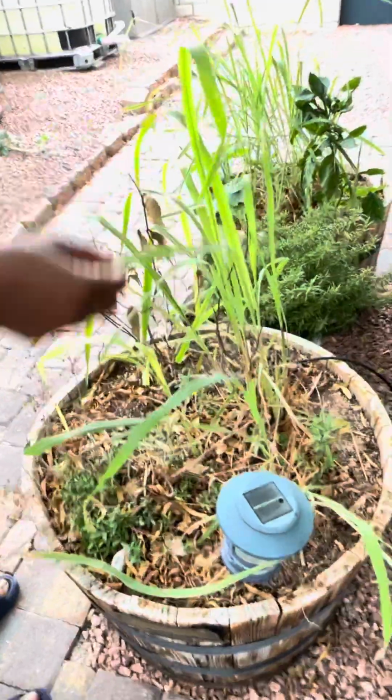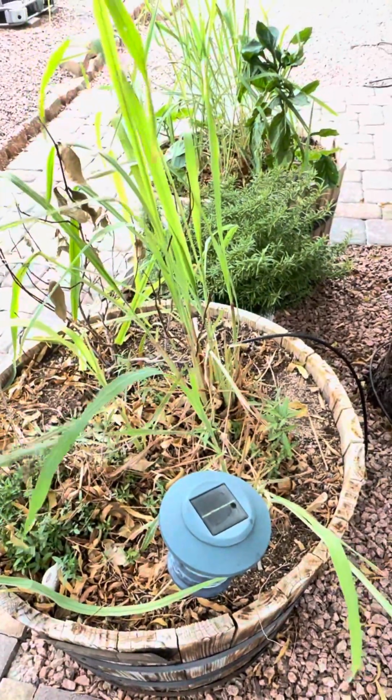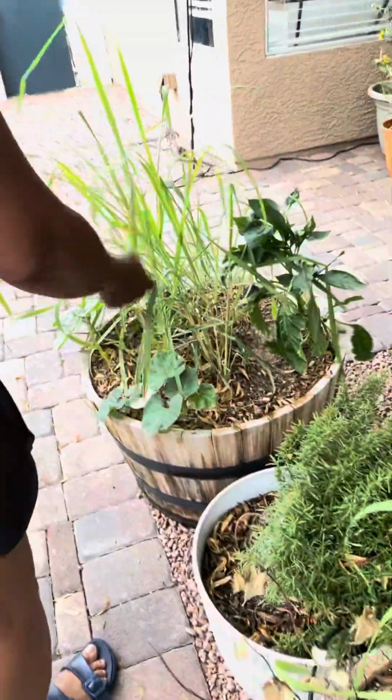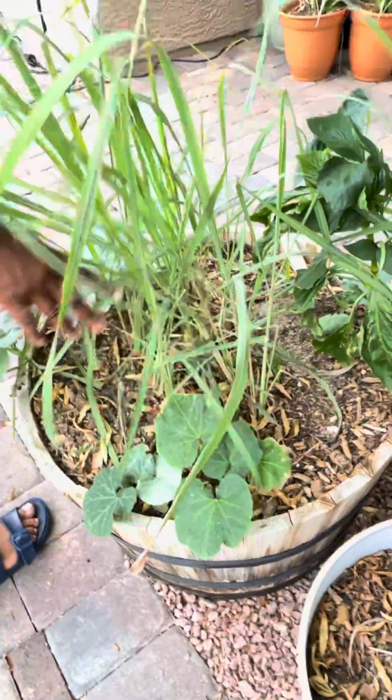Lemongrass in here, it doesn't look like anything, but this lemongrass, when I cut it, because it's so long, I take this one, it grows back. 2 weeks ago, I cut this one, and 2 weeks ago, I cut that one. I'm going to cut it down again probably Monday.